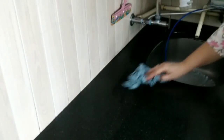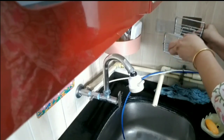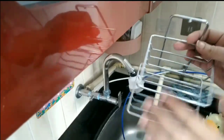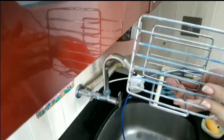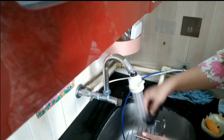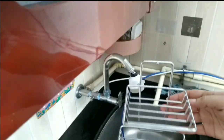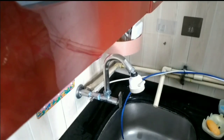Sink area is always very difficult to deal with. Use a small wiper to clean the extra water near the sink and then wipe it with a dry cloth. This way, the sink will dry soon. Don't forget to clean your soap dishes at least once a week. We mostly ignore soap holders, but they are also an important part of the kitchen when it comes to cleaning.